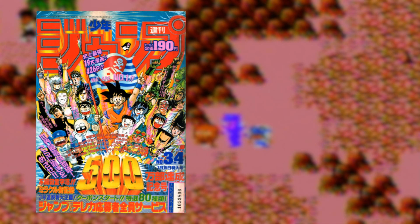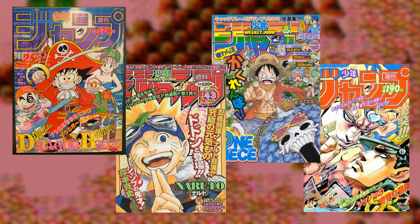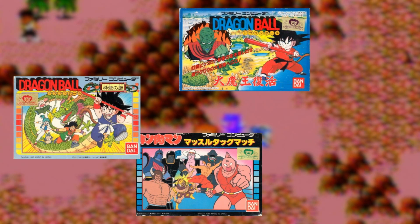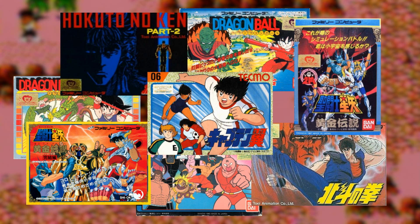Shonen Jump is the best-selling weekly comic anthology magazine in Japan, and 1989 was its 20th anniversary, so they made Famicom Jump to celebrate that. If you're familiar with anything from Japanese comics and cartoons, it almost definitely has its roots in Shonen Jump. For things that we've seen on the Famicom, Kinnikuman, Dragon Ball, Hokuto no Ken, Saint Seiya, and Captain Tsubasa are all originally from Shonen Jump, and characters from those appear in this game.